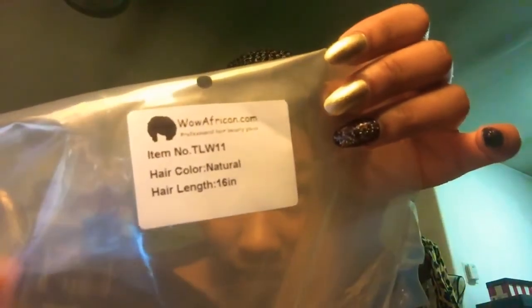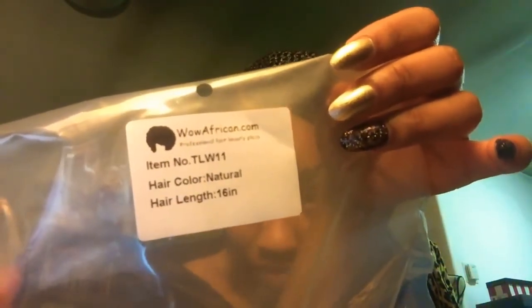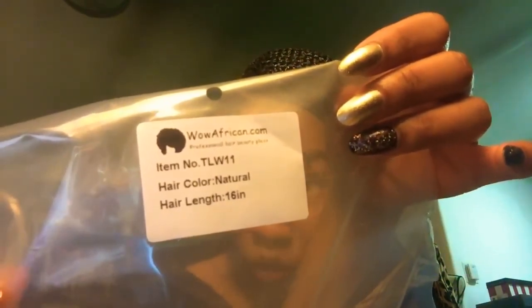So I love it. This is my third wig from WowAfrican. Oh, there it is right here. The item number is TLW11, the color is natural, and the hair length is 16. So that's T as in Tom, L as in Larry, W as in whale, 11. So yeah, that is the 360 wig.